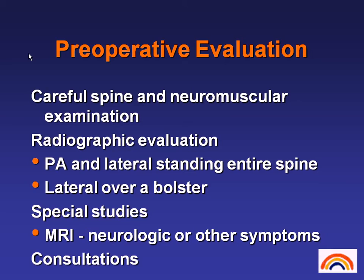So now, if we're going to contemplate surgical intervention on a Scheuermann's kyphosis, these are some of the things that we need to do preoperatively. Everybody needs a careful spine and neuromuscular examination. They need radiographic evaluation, and that typically consists of the PA and lateral standing entire spine. And we'd like to get a lateral view over a bolster to assess flexibility of the curve. If they're having pain, if they have any neurological symptoms, anything that worries you, by all means you're going to get an MRI to see what the spinal cord looks like, make sure there's no associated intraspinal abnormalities, no significant spinal cord compression. If you need to have consultants because of your concerns about pulmonary status or cardiac status, those need to be obtained preoperatively as well.